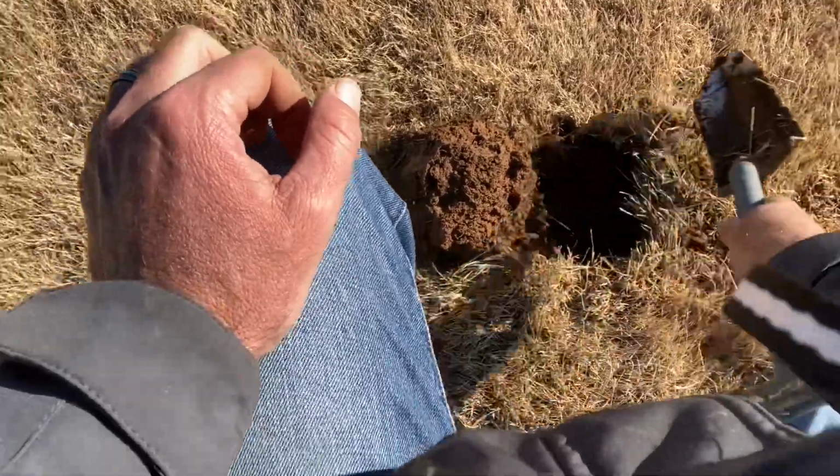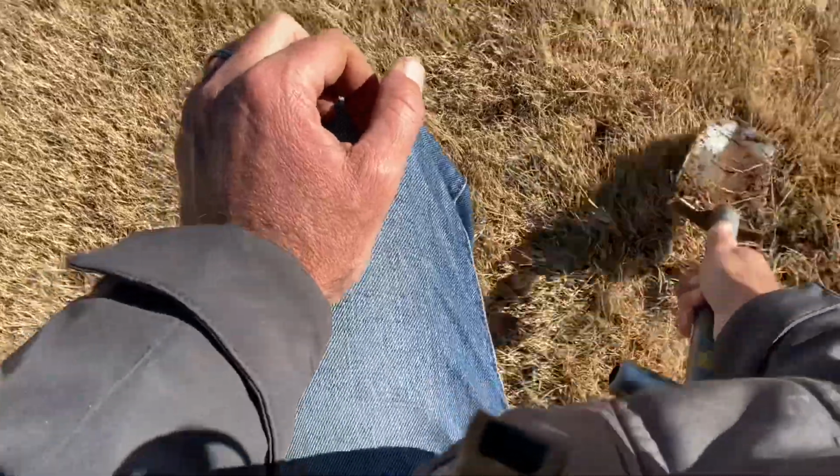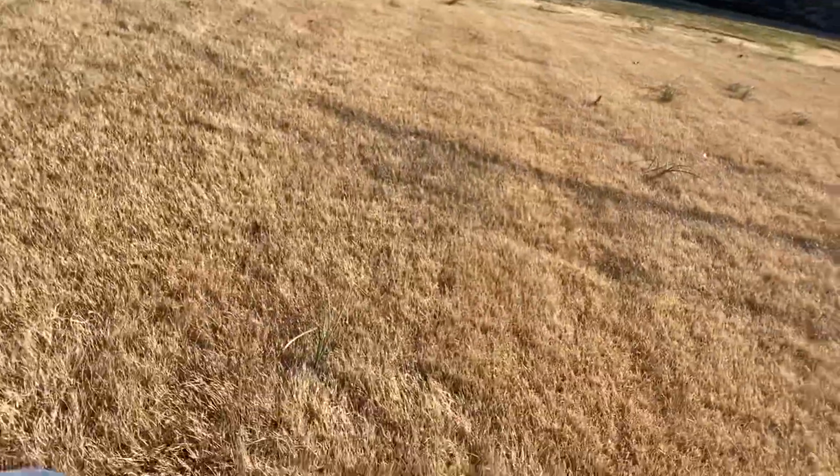Yeah, pretty much what you figure out here. Can's off, left over from construction, probably. Still the other half of that can in there, but I sure ain't going for it. Ain't got much left to go.